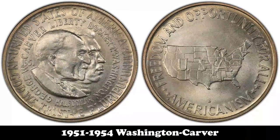The 1951 through 1954 Washington Carver commemoratives added another 12 different date and mint mark combinations. But even despite that, the Washington Carver halves were also not popular enough to sell out the authorized mintage of the Booker T. Washington legislation. So all together, the Booker T. Washingtons and the Washington Carvers, there's 30 different date and mint mark combinations, going from 1946 to 1954, and with all those, they still weren't able to sell the 5 million coins authorized.